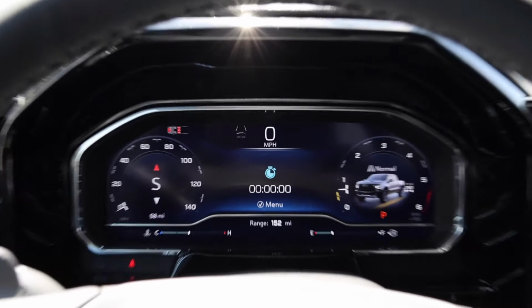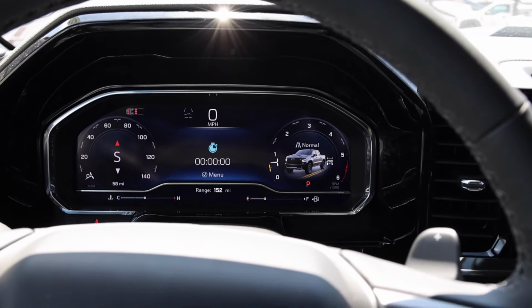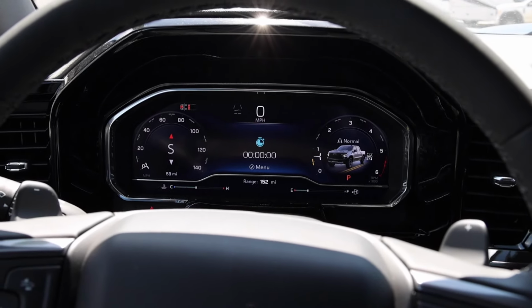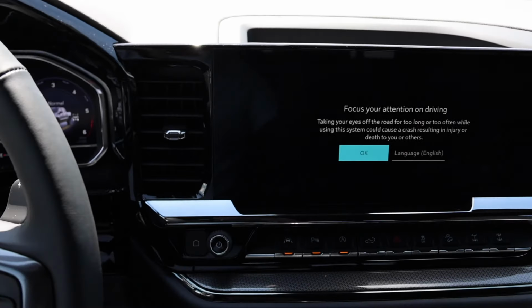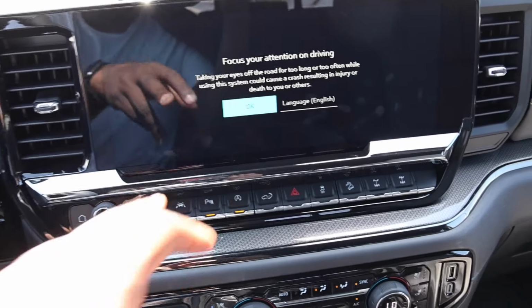GM does allow you to really customize this screen, but I like to see temperatures, especially if you're going off-road. You don't know how hot things get. Now they do allow you to see the transmission temperature, but that's really the only one. They have these analog gauges down below, but I like to see a number because normally you like to see what the operating temperature is typically, but then when you're going off-road, if you're towing, you like to see more of those temperatures.